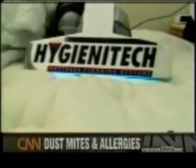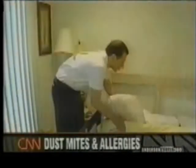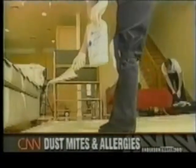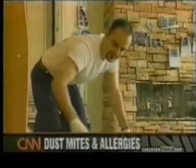I'm going to use vibration and suction to get the vacuum, to get the allergens out of it. Just roll it up now. The Winnicks turned to Healthy Nest, a company that specializes in testing and ridding the home of allergens. A good idea is actually to uncover the bed and leave it open, leave windows open when you can. And if you have the opportunity to expose your mattress or your bed to direct sunlight, that's an excellent thing to do.